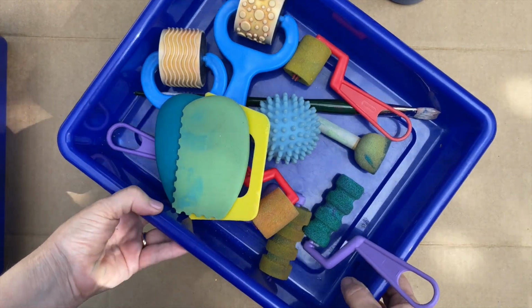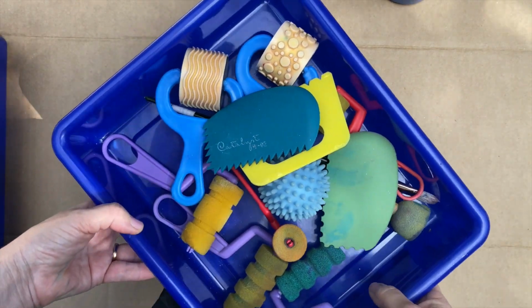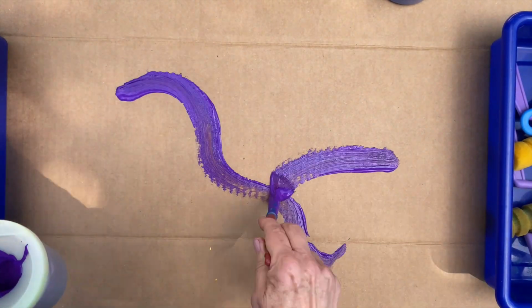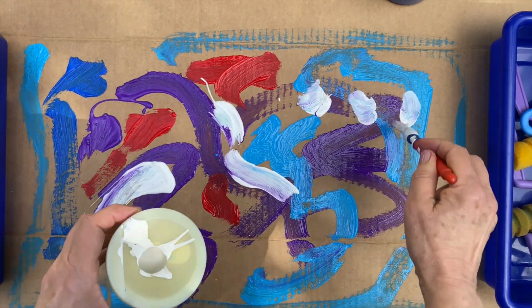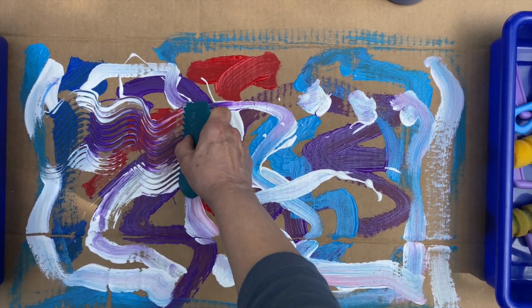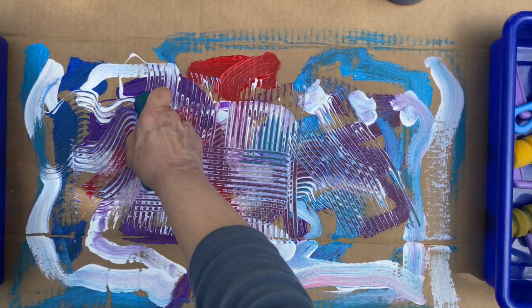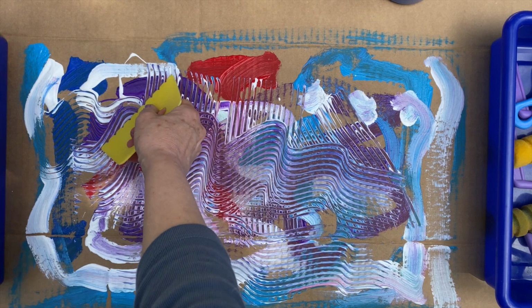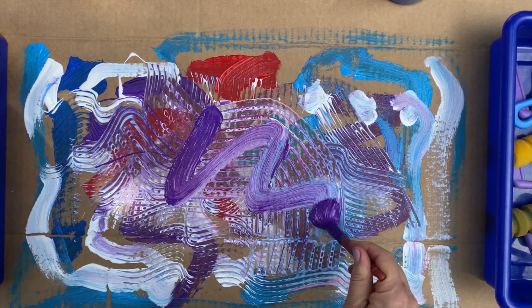So now I'm going to experiment a little bit more with some of these great tools that I have here. And I'll start by just putting down a bunch of paint really quickly. These scrapers are really fun. You can do straight lines, wiggly lines. And they come in different sizes that have different effects. You can always go back and change things if you want.